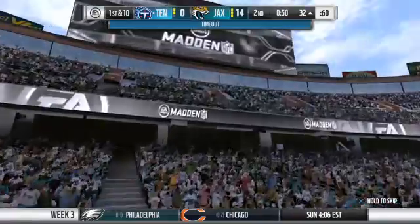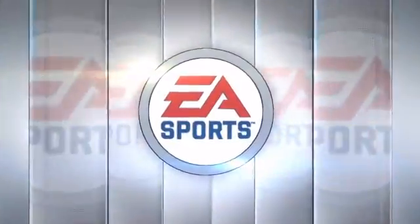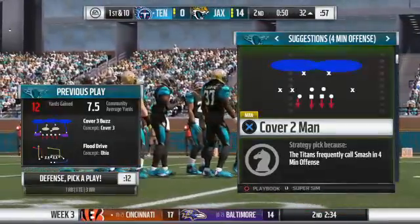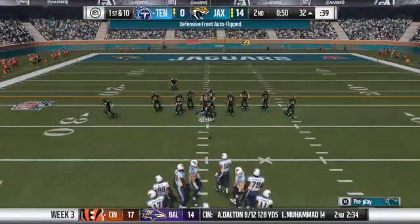Now hold everything here. We're going to get a timeout by the offense. So the offense took the timeout. Looks like they're ready to go as we get set to resume the action.